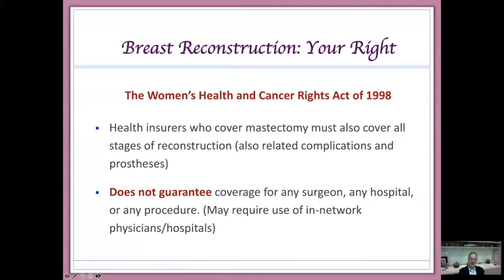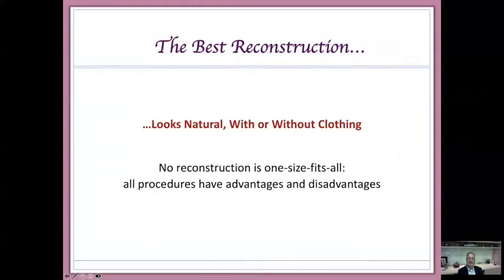There was a law passed in 1998 which ensures that all women who undergo mastectomy are covered for all procedures related to mastectomy. If the insurance policy covers mastectomy, it must cover all other related procedures, including all phases of breast reconstruction. While this doesn't necessarily mean that you'll get the procedure, physician, and facility of your choice, you typically can fight for that, and your insurance company should cover it.